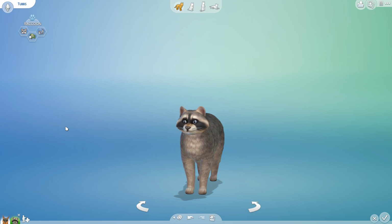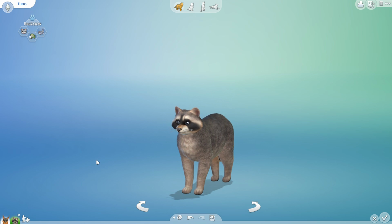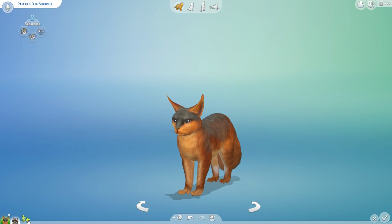So it seems appropriate, or seeds, you could say, that we will see what happens if we mix together that fox squirrel and that raccoon and end up with adorable babies that either way are gonna have really cute features. I'm so excited. But all right, let's go ahead and make the babies.